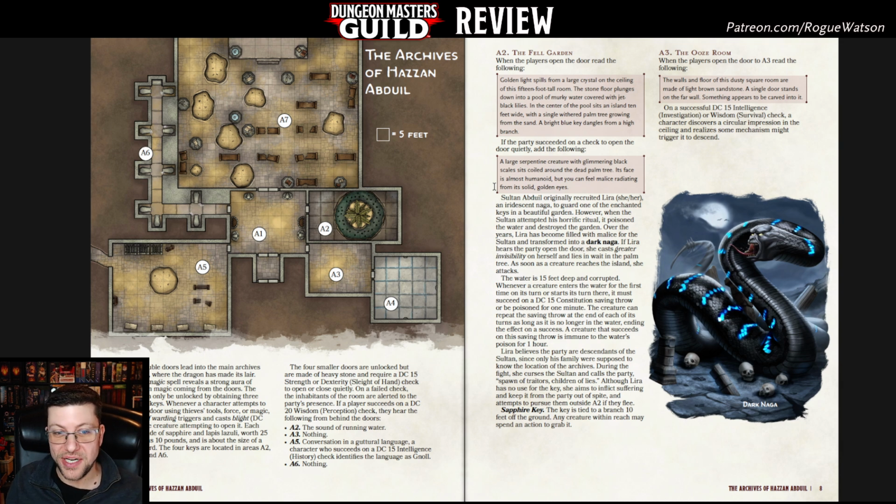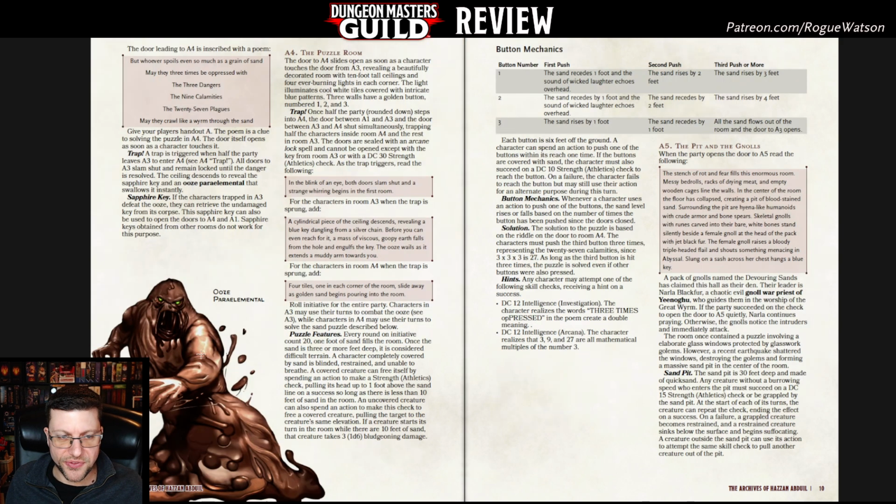There's a warband in one of them. There's this Naga creature in another. There's a really cool trap between A3 and A4 here, where when half the party enters A4, you read like this cryptic puzzle thing, and then that splits the party, and the door slams shut. Half of them have to deal with this muddy ooze thing that drops from the ceiling with a key inside, and the others have to deal with a classic sand filling up the room, and they got to push the buttons in the right order to turn the sand off.